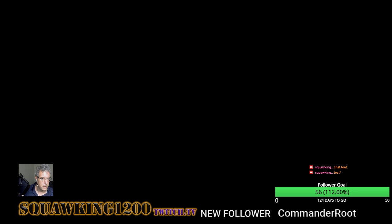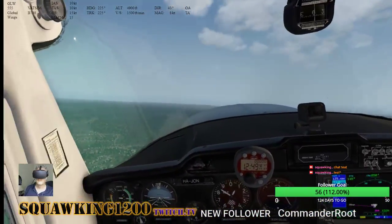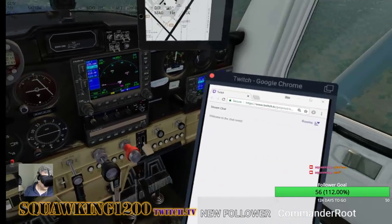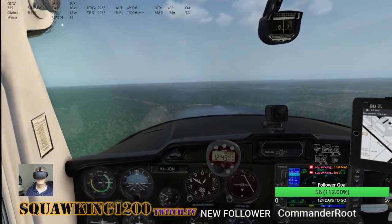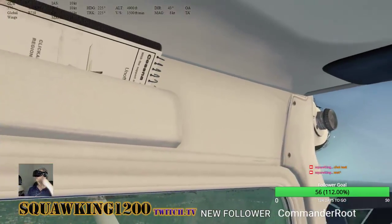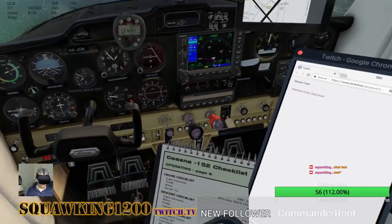VFR pattern entry, runway 23. 23 it is. Got the first notch of flaps set, carb heat, landing lights on. Mixture full rich, fuel selector is on. Hold that there. 60 to 65 knots is pretty good. 65, 70, I think is what the checklist has. 55 to 65 with flaps.